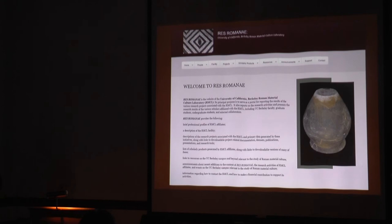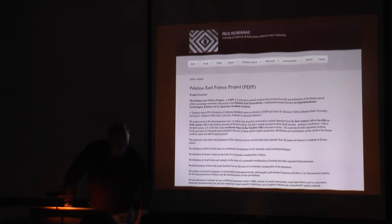I had sabbatical last year, so I was able to take work that had been done by one of my URAP volunteers over several years, but never really leading to closure, to teach myself how to do basic Drupal website design, and push that through and launched a lab website called Res Romani, which will be the basic platform for presenting our data.